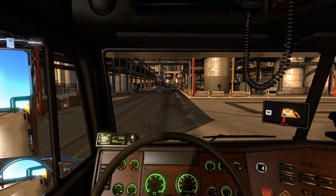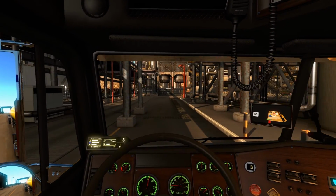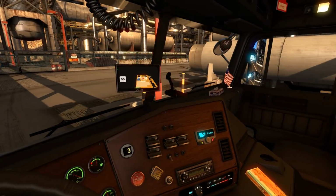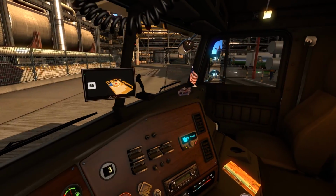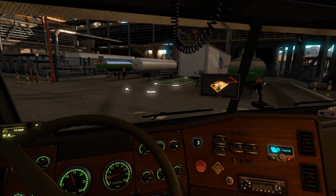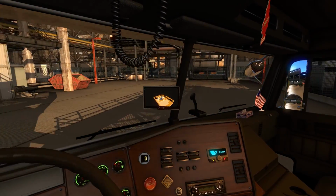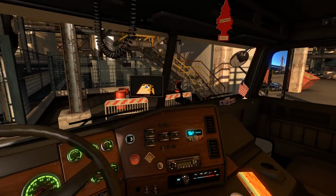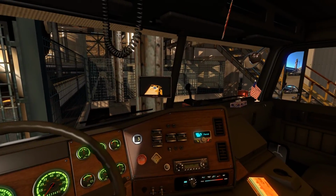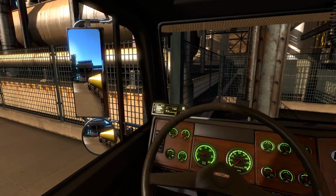Let's see what this thing's like to park. With the short wheelbase, it probably will confuse me. Like being in an American truck and having the wheelbase this short, it's probably going to be difficult to park. Right, that's quite a difficult spot between two trailers. Right, see how good these mirrors are. They fit really nicely between the window divider there. So that's a really nice touch. It doesn't cut in like some other trucks do.